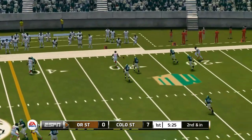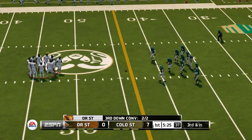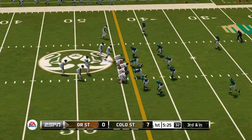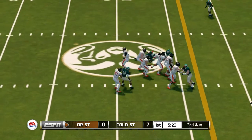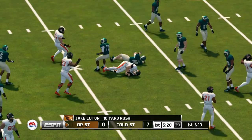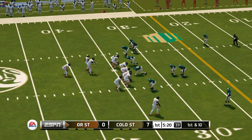Lets it fly, and that one's incomplete. These guys just don't seem to be on the same page, and they're going to have to be if they expect to win this game. So it's third down, and they're just inches away from picking up the first down. Now he's scrambling. Tackle at the 34-yard line. And a big run on third down. Anytime you can move the ball like this, you're putting a lot of pressure on that defense.